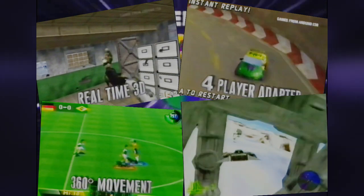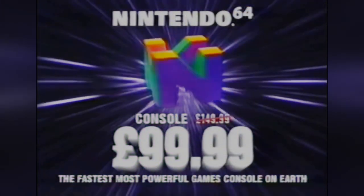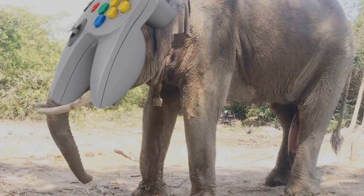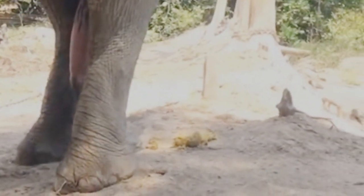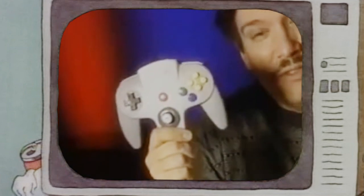But it wasn't all action, racing, fun, and adventure. There was always something holding the console back. Did you notice the thing that they didn't show you in that advert? The elephant in the room. That controller. Sure, at the time we thought it was revolutionary. Well, now we know better.